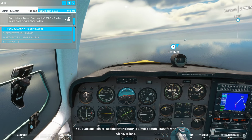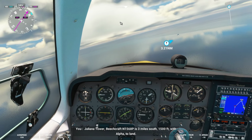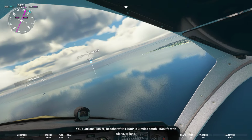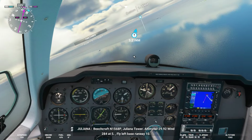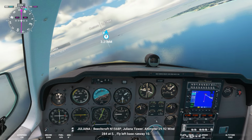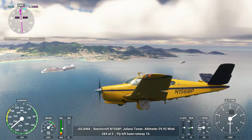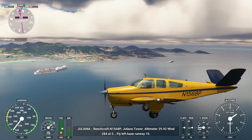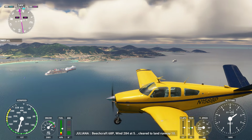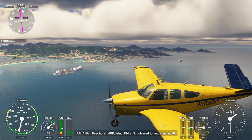Juliana Tower, Beechcraft, November 1568 Papa, 3 miles south, 1,500 feet, with Alpha, to land. Beechcraft, November 1568 Papa, Juliana Tower, altimeter 29.9, wind 284 at 5. Fly left base runway 10. Beechcraft 68 Papa, wind 284 at 5. Cleared to land runway 10.